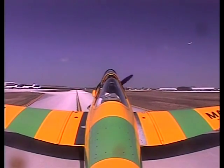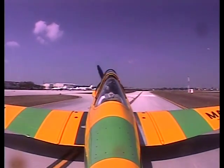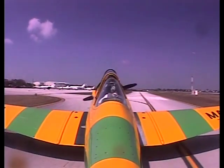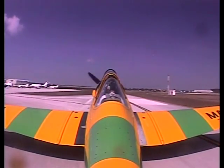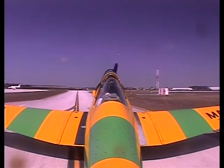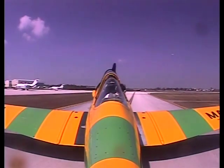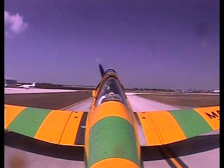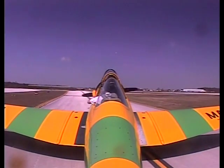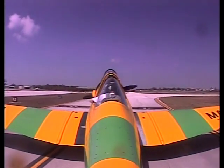Kissimmee ground, Cadet 210 Foxtrot Tango at runway 6, ready for taxi. Cadet 210 Foxtrot Tango, ground, runway 33, taxi via Bravo and Alpha, hold short of 33 at Bravo. Taxi via Bravo Alpha, hold short 33. Break, Cherokee 611 Foxtrot Tango, cross runway 6 on Alpha. Crossing 6 on Alpha, 611 Foxtrot Tango. 210 Foxtrot Tango, read back hold short instructions.